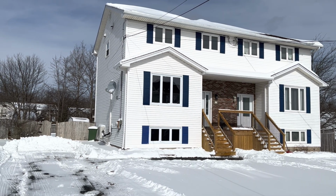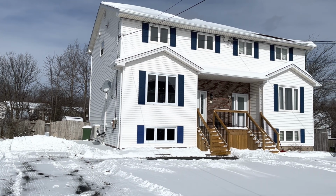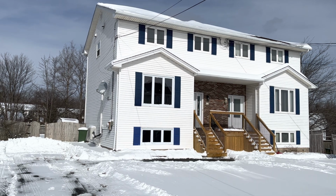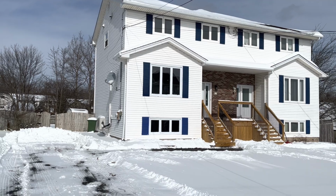So what we're going to do is walk around the exterior. I'm going to make it quick because it's very cold. My hands are getting cold. And then we'll go inside. So this is a fully finished, including the basement, semi-detached home, 3 bedrooms, 1.5 baths, and it's just been fully cleaned and it looks great.